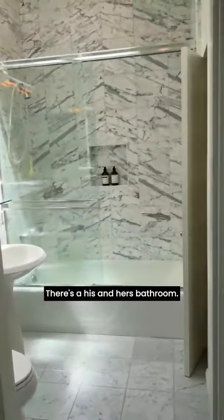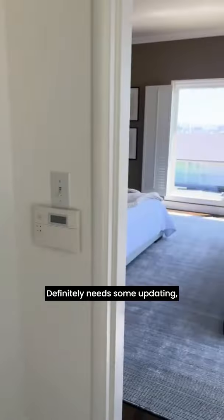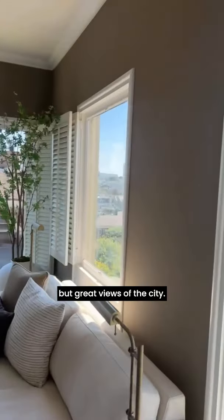There's a his and hers bathroom. Definitely needs some updating, but great views of the city.